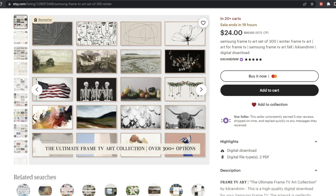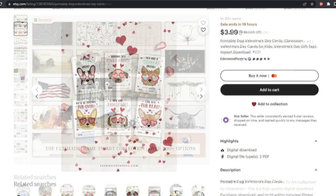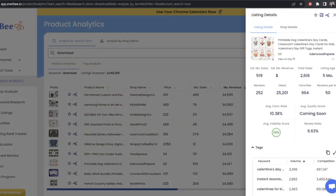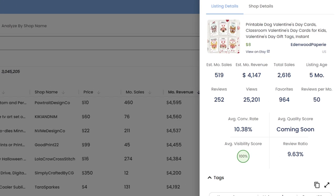Okay. Moving on to the next product on the list here. This is just going to keep getting better and better. The next product is actually printable dog Valentine's Day cards. Now, this is pretty hilarious. This one cracked me up because it is nowhere near Valentine's Day, y'all. I don't know why this sells so phenomenally well, but Everbee says that this product actually sells over 500 times a month, which is crazy considering that Valentine's Day has been over and done with for almost 5 months now. So to still have such a high monthly sales count is really, really impressive.